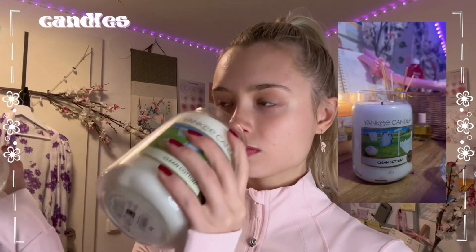Now let's open the second one. Clean cotton. Well, I haven't actually smelled it yet, but I just know that I'm gonna love this. Wow. Not as good as the cupcake one, if I have to be completely honest, but this one also smells so clean, tidy. It's gonna make you want to clean your room.